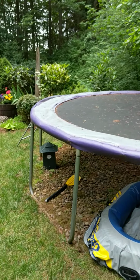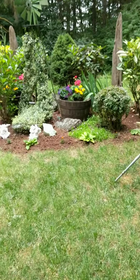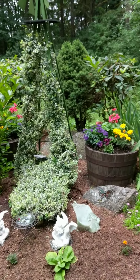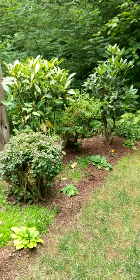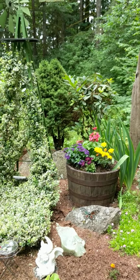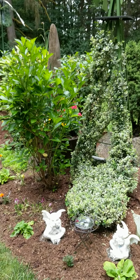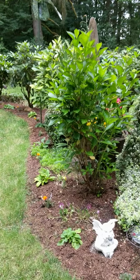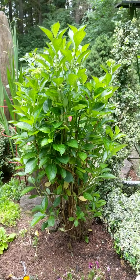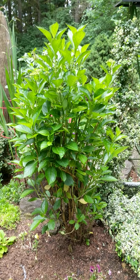Panning around. Over here, just another gardenscape. I just recently pruned the bushes, so it's not looking all that wonderful. I'll go around. I like my barrels. Everything grows bigger in the barrels. This I call them hydroplants. I can't pronounce the darn name.